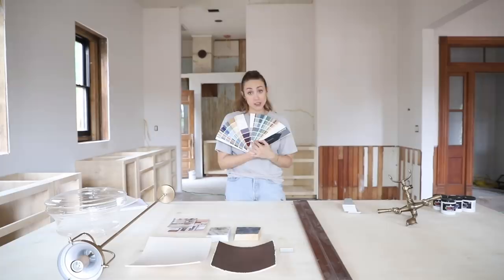So I have looked all through all of the fan books of the Benjamin Moore colors, and I've selected 7 potentials that we're gonna be picking from.